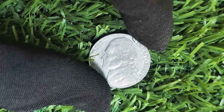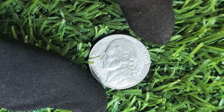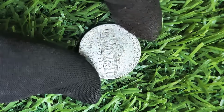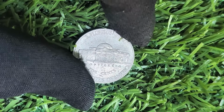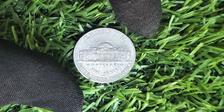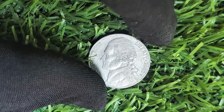Don't believe me? Stick around, and I'll show you why this coin could be the ultimate life changer for you and your family. But here's the kicker: not every 2002 P nickel is worth a fortune. Are you holding the right one? Let's find out together. First, let's dive into why the 2002 P Jefferson nickel is so special.